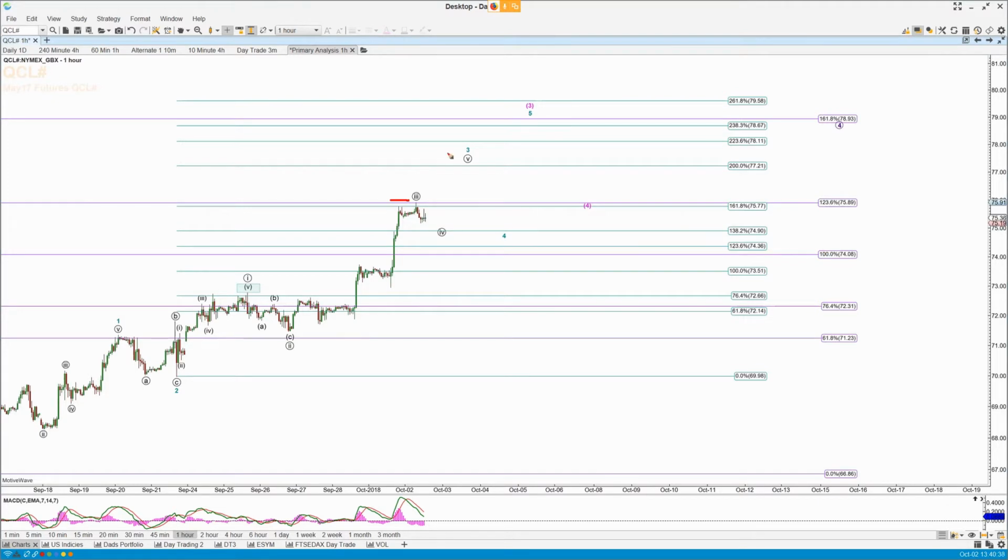So I think what we saw yesterday is the 3 of 3 of 3 of 3. Okay, 4 3s in there. We should hold today above here 74.08, and more likely 74.36 to 74.90, and push up here next 77.21, I would think, and then another 4, 5. So it's just a series of 4, 5s.